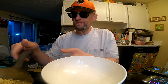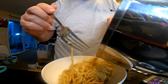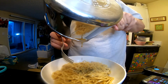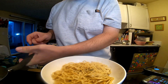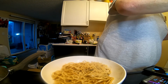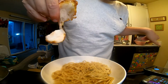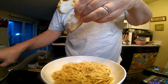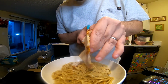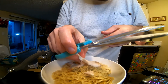So, let's put this in here. Alright. We're gonna add some chashu in now. This is homemade chashu, and I know there's going to be a nicer way to do this up. Nice big slices. You like that?